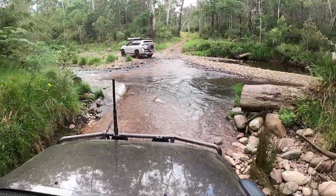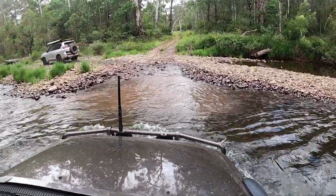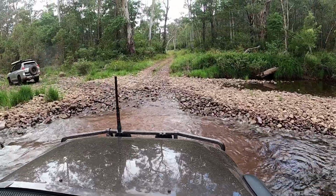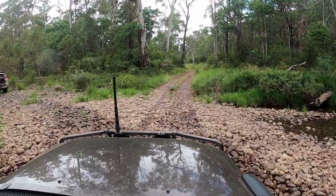And it wasn't too long before we did just that. Found this little crossing here, nice big rock bar sort of in the middle of the river, and we thought that was a cracking spot to pull up and sort out some lunch.